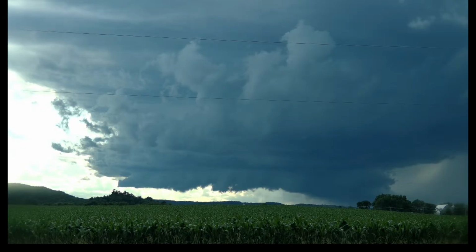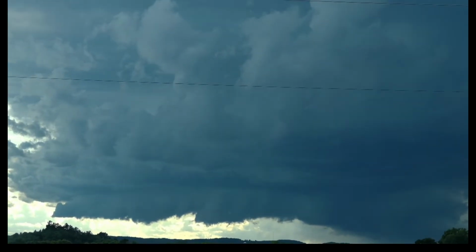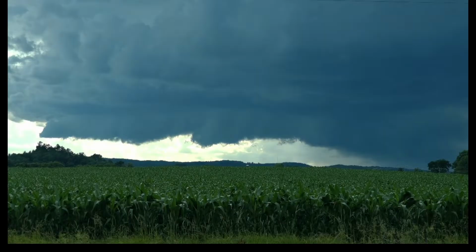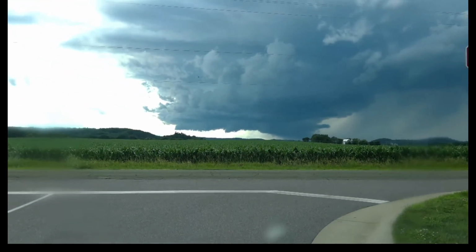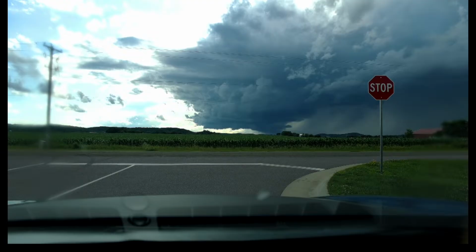Just had to call and get my chase partner to pull the stream up and let me know what it looks like. Nothing really going on right now. Still just kind of waiting, watching, seeing what happens. Storm does look nice. I mean, there's no threat today. No rotation that's visible on radar. I'm a little too far away in person to see if there's any rotation on this thing, but I'll zoom out again, give you guys a wide shot. There's nothing real crazy with the storm, at least not right now.